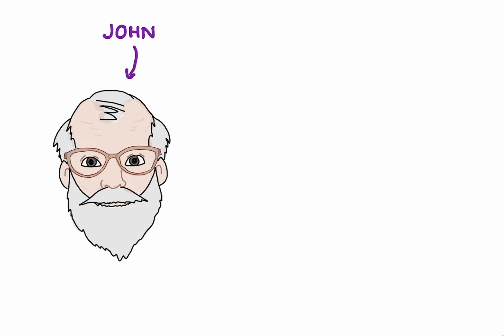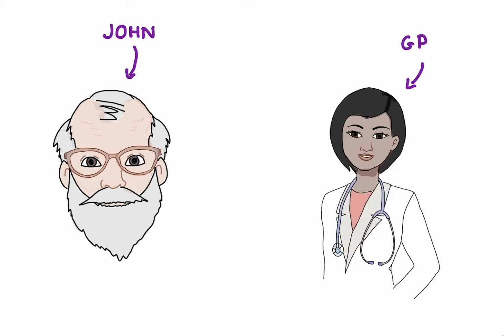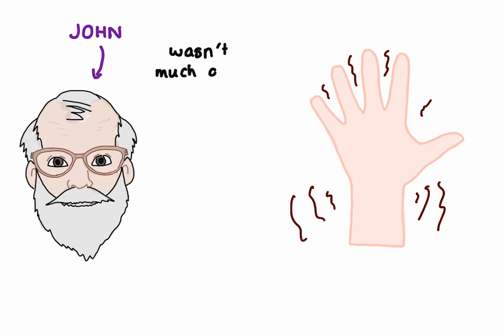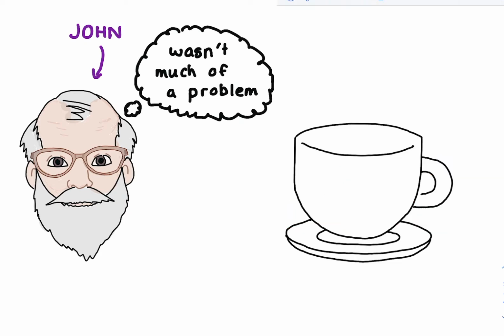John, a 60-year-old man, went to his GP and revealed that he noticed some rather odd changes to his body. At first, it was a slight tremor in one hand. Wasn't much of a problem, he thought to himself. Probably just one too many late-night cups of coffee from a stressful project recently.